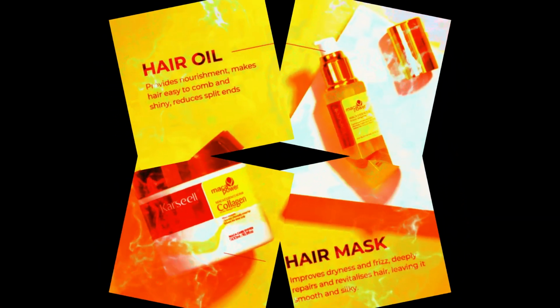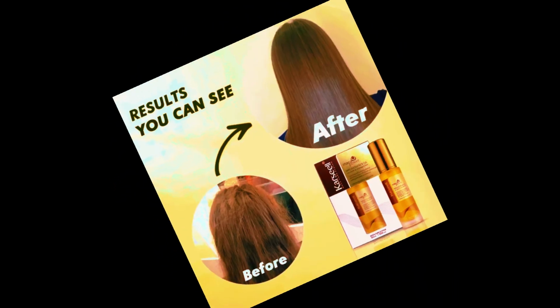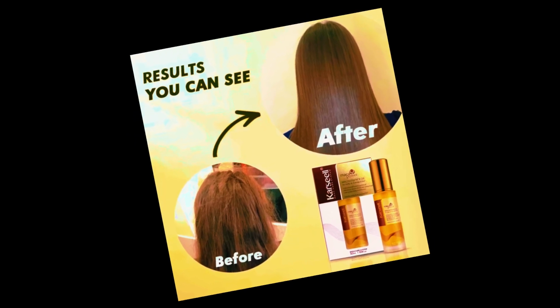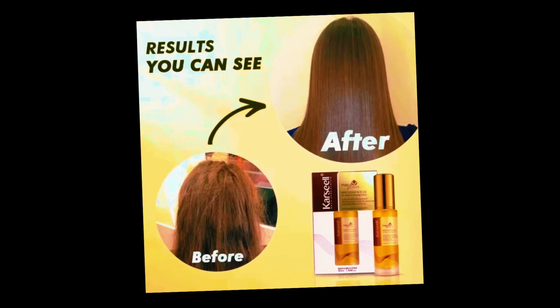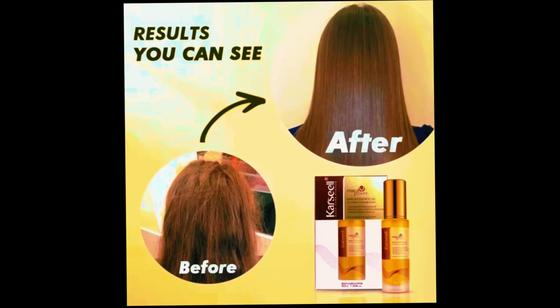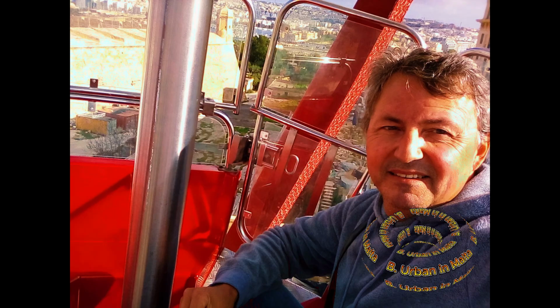Karseell Collagen Hair Treatment with Argan Serum for all hair types and dry damaged hair. Revitalize your hair with the ultimate duo for hydration and repair. The Karseell Collagen Hair Treatment and Argan Oil Serum work in harmony to restore shine, strength, and silkiness to all hair types, especially dry and damaged strands.